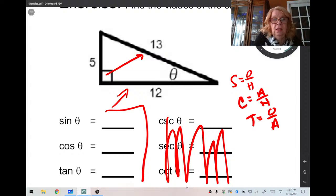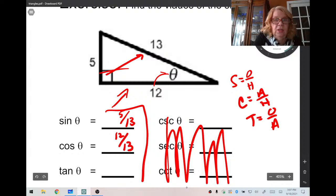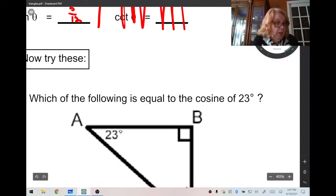Okay, so your sine of theta should be 5 over 12. I'm sorry, 5 over 13. The cosine should be adjacent over hypotenuse, and then the tangent is obviously opposite, which is 5 over 12. So that's not so bad. So Sohcahtoa should be in your toolbox for the test. Okay, let's look at this one, and this is going to bring us to our identity we have to know. That really gives you an edge on the test.